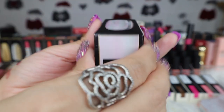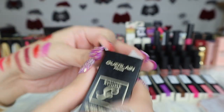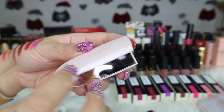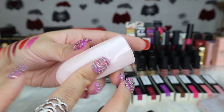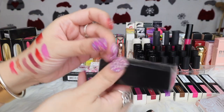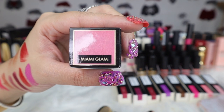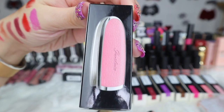This is a very light pink. And I love to use this for every day. And it just looks like this. And it's like pearlized. I still haven't removed the plastic here. It's so stunning. And it's pink all over. So another pink right here is this one in Miami Glam. So Miami Glam looks like this in the box.